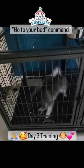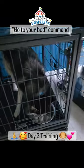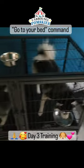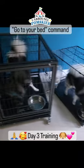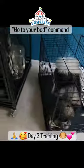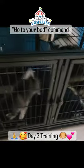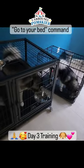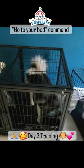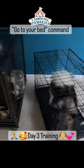See? And there you have it. From 12 weeks to a year and a half, they're all eating in their bed, in their cage. This is teaching them that their cage is a safe place, a happy place, a place they get rewarded. And it teaches them also that while we're gone, they're gonna be happy here, because guess what? This is where they eat.